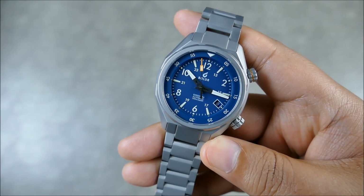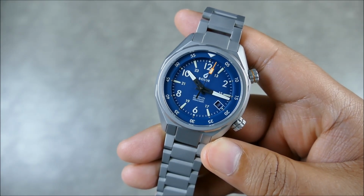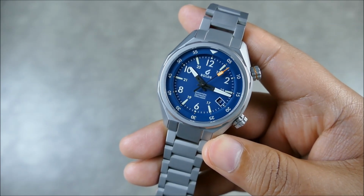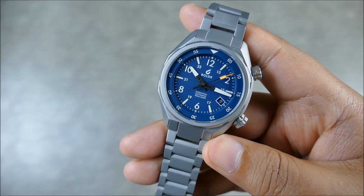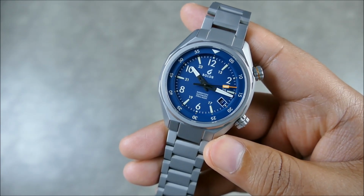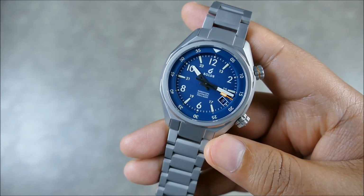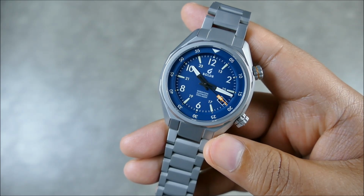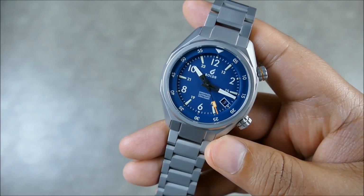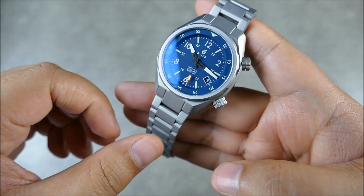So really digging that. And then of course you are getting a Swiss Super Luminova BGW9 and C3. So you're going to get bicolored lume here. When you get this thing in the dark, you're going to see it is quite an awesome light show that is going to happen there. Also, it has 200 meters of water resistance with 20 ATM. So 20 atmospheres of pressure this thing is going to be able to take, which is outstanding. It has a 20 millimeter lug width.